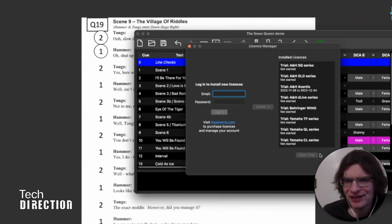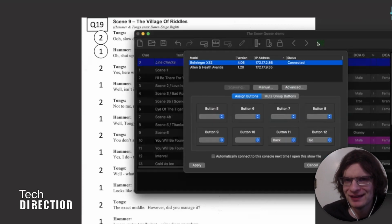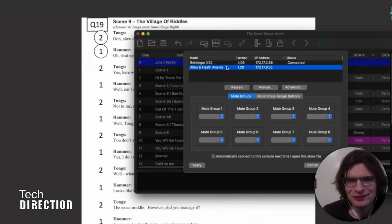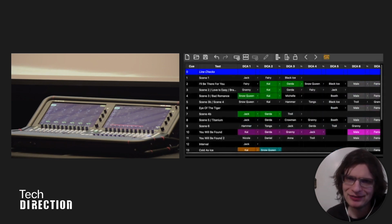So I've just started a trial on Advantis because that's a licensed console. And so now we're currently connected to the X32. If I say here, we've got an Advantis now. Cool. So nothing's changed. All I've done is selected a different console. If I click the button, hopefully.